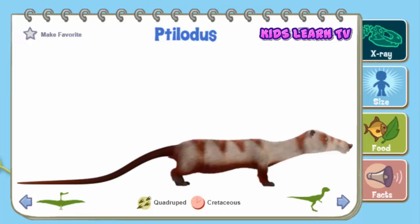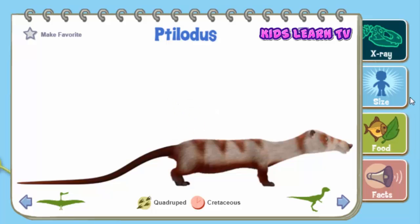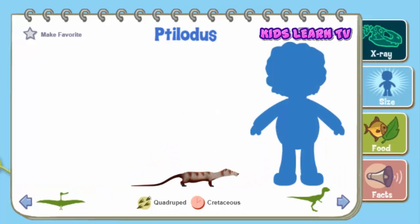Tilladus. Tilladus was about the size of a squirrel and was probably a great tree climber, just like squirrels are today. Tilladus was an omnivore, living on a diet of fruits, nuts, and bugs. Let's compare it to something we know the size of: a kid like you.